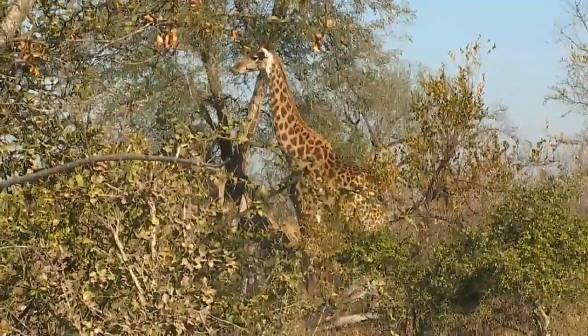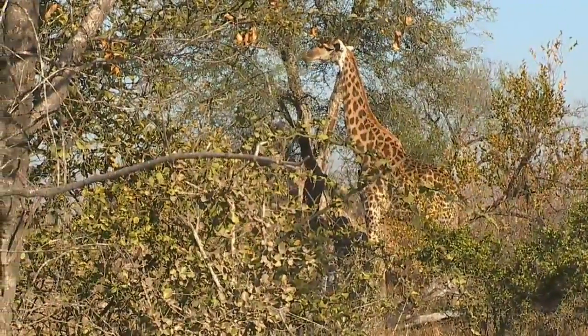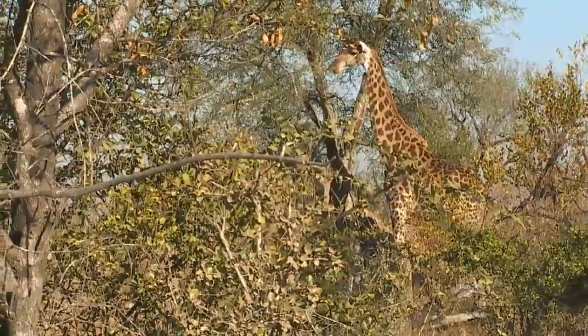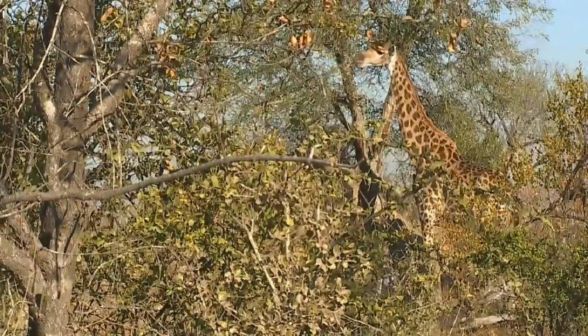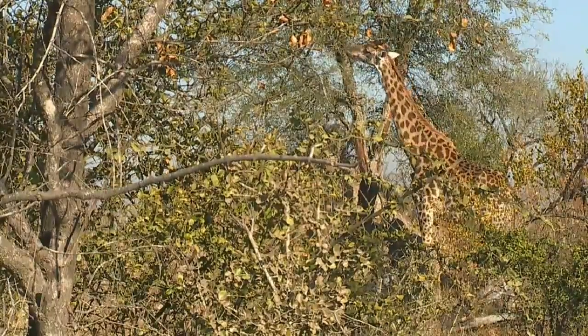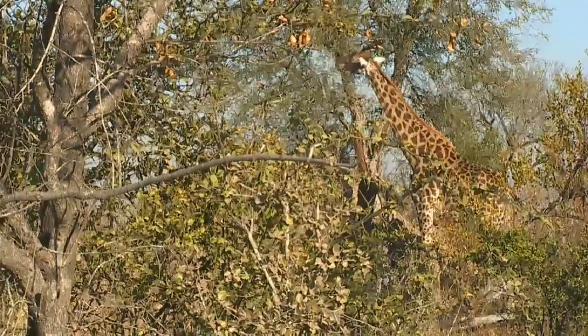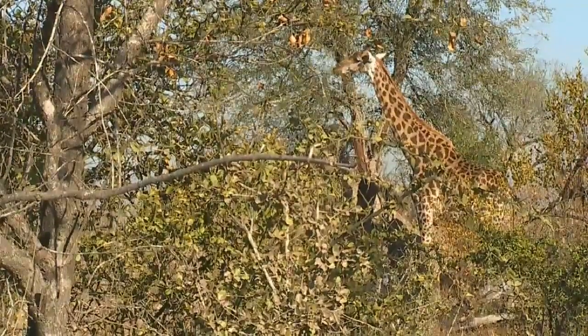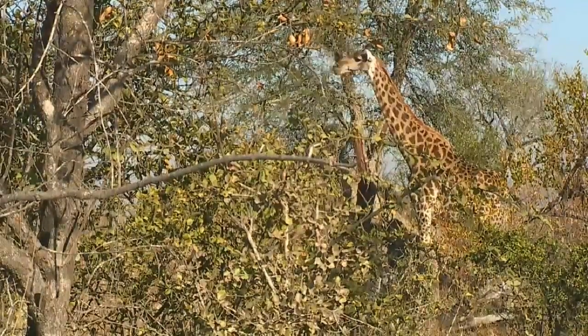Hi, Elizabeth in Minnesota. Elizabeth would like to know whether I've ever seen a giraffe behave aggressively towards a human. Elizabeth, I have never seen a giraffe behave aggressively towards a human. I have, however, seen them behave aggressively towards other predators like lions and leopards. And a kick from a giraffe is quite a fierce thing that can definitely kill a lion with one blow.